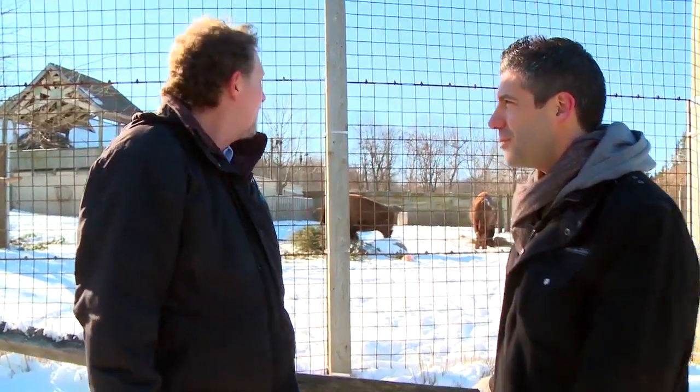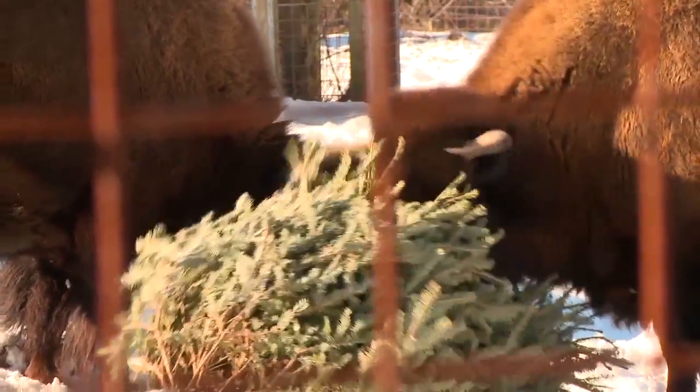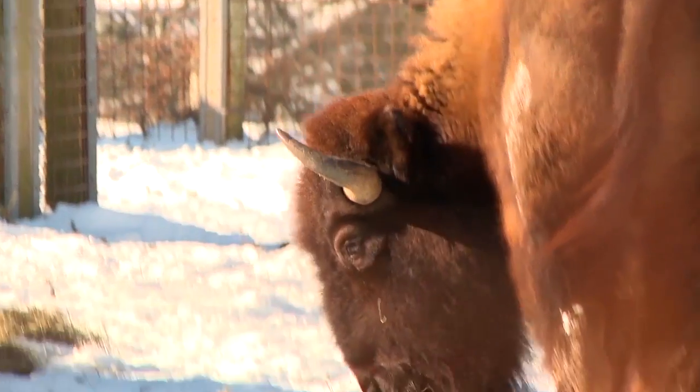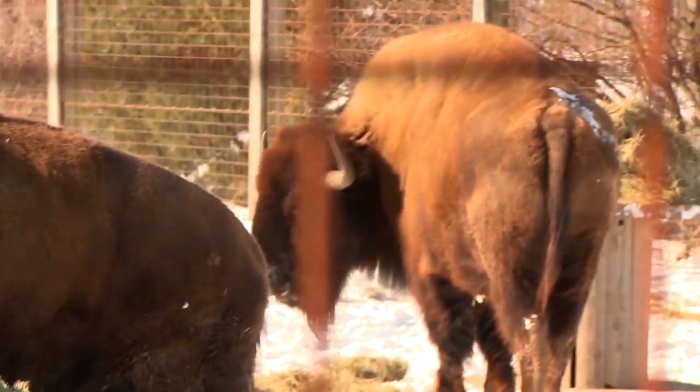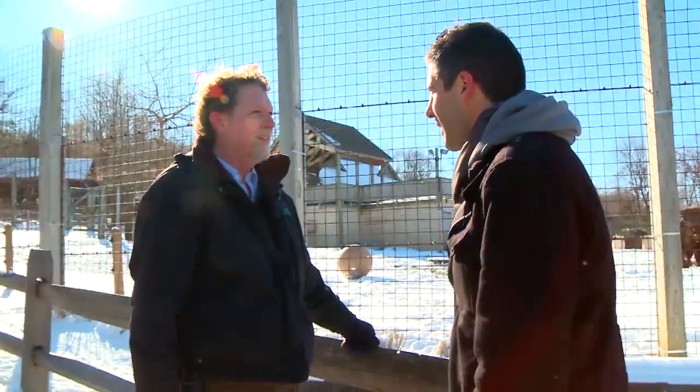Now, are they eating these Christmas trees? They'll eat a little bit of it. We give them hay, and hay is their staple diet. The trees are something that they play with and they beat up. I mean, it looks like they're actually just playing. I was really surprised at how big they actually were.